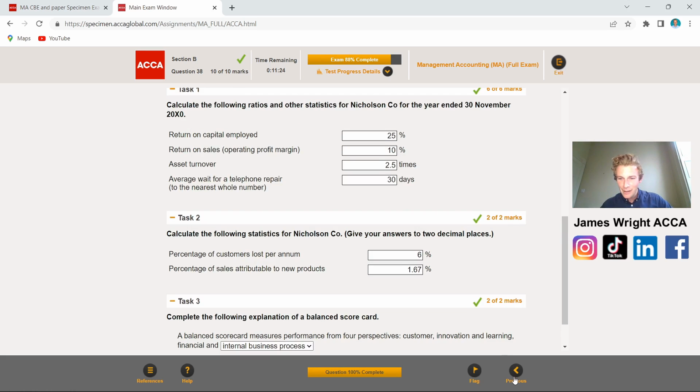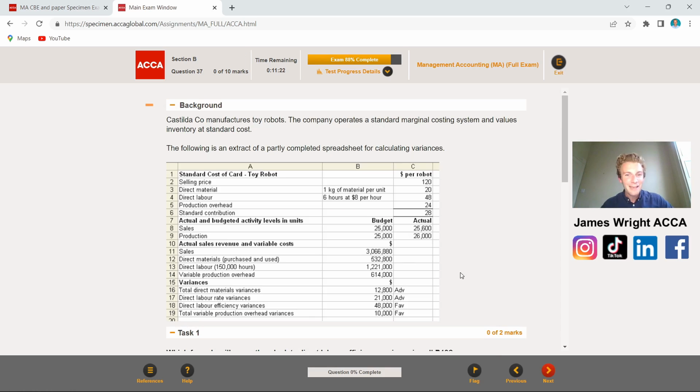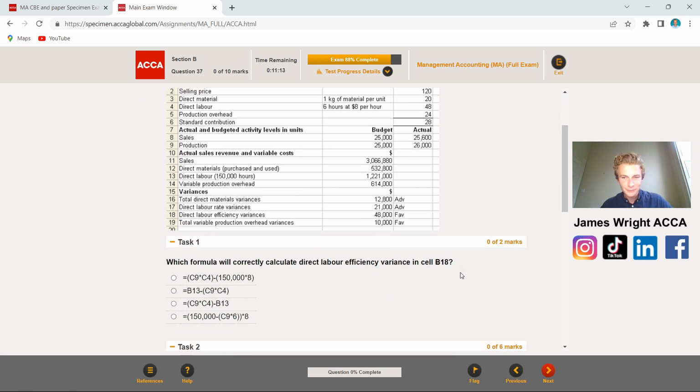We need to go back to the previous one now. We've got 11 minutes. Let's do it. It's getting exciting now. So we've got Castilda Co. manufactures toy robots. Task 1, straight to it. Which formula will correctly calculate direct labour efficiency variance in cell B18 for you now, isn't it? Okay, so we've got B18. So let's head on to it.